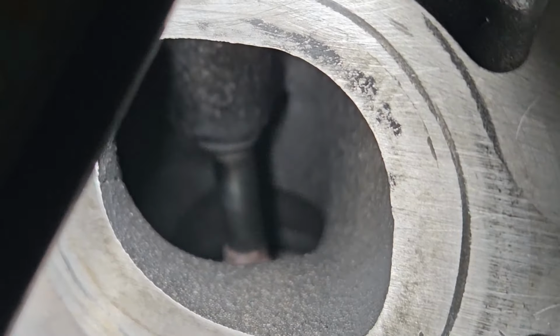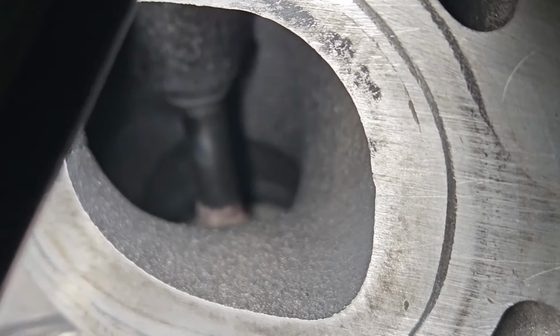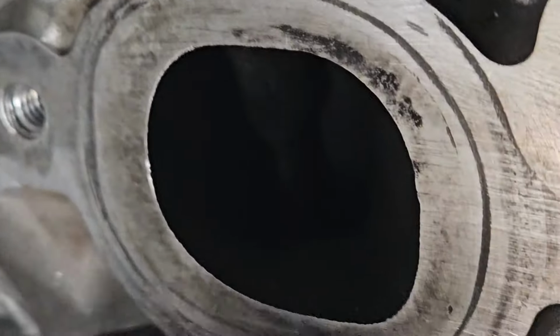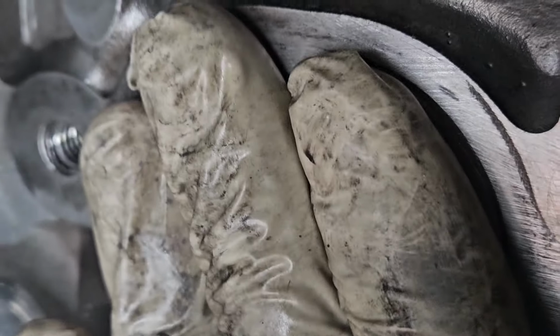Maybe, I don't know. Something's wrong where that valve is not seating in there, and that is what's causing my leak. So, hooray me. I still have to pull the head off, but at least I know I've confirmed something.